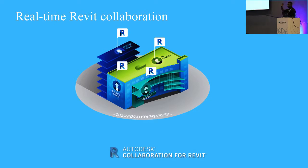Is anyone here using collaboration for Revit already? Just a few, okay. Cool.